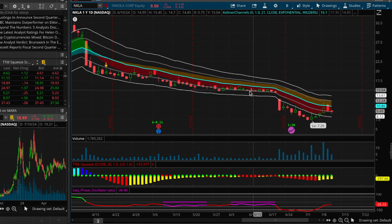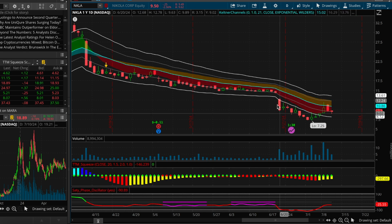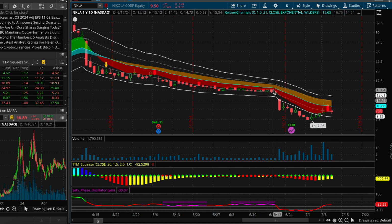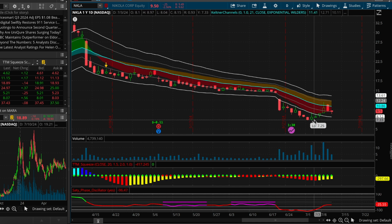Because this trigger and fire was a pretty good call out, actually, right? It triggered all along the lower mid-range of the channel, and then when it fired, it just fell through the channel. That brought it from, say, 15 or so post-reverse split numbers, down all the way to 725, right? That's a huge, huge percentage down. So good call out there by the TTM squeeze indicator.